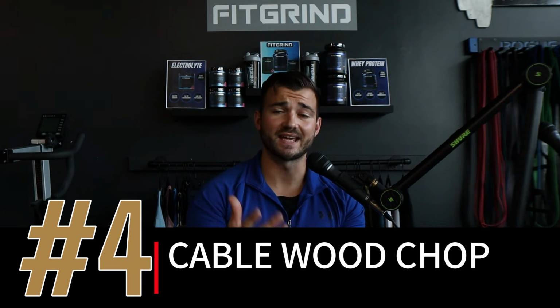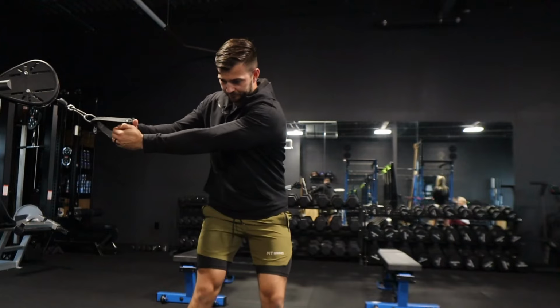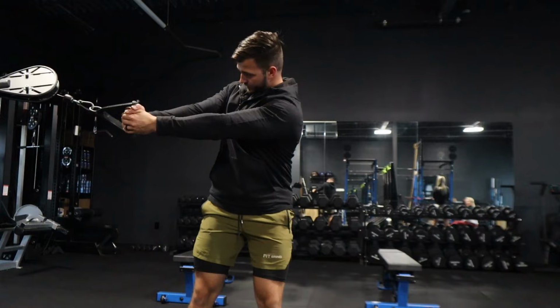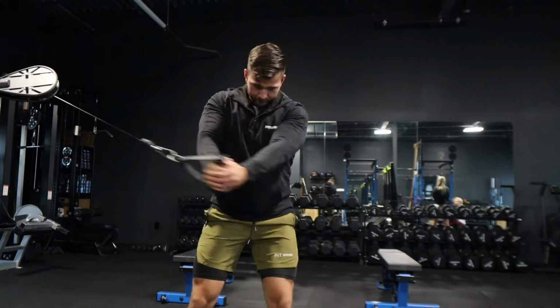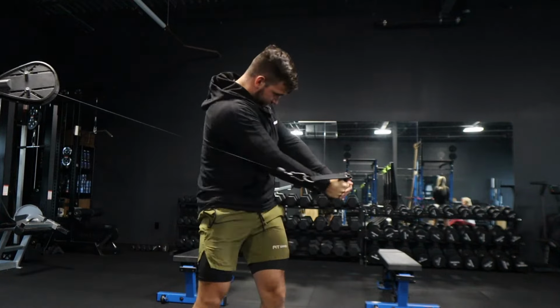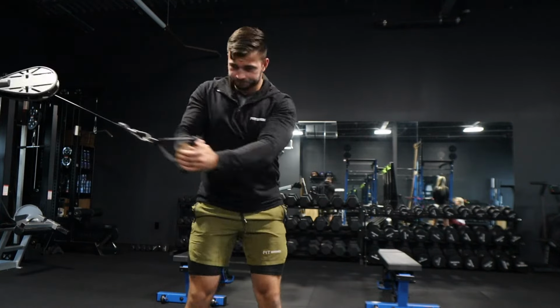The fourth exercise is one exercise that you have to do to train your obliques fully, and that is a cable wood chop. If you're not rotating and you're not incorporating movements that include rotation in your program, you're not going to train the full function of your obliques. So your obliques work to laterally flex your torso, they work to rotate, they're working at anti-rotation like we talked about earlier. So this is a great movement to strengthen obliques.